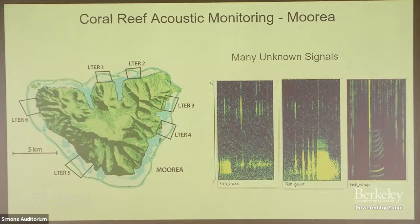Another really big project we're working on right now is in Moorea. This is also an OceanKind funded project, and it's in partnership with UC Santa Barbara, Oregon State University, and the Coral Gardeners. Moorea is an island next to Tahiti, and it has these interesting long-term ecological research locations all around it. There's 6 of them, and people have been doing various studies in those LTERs since the 1970s. Things like coral counts and fish counts and water samples. And we're really excited to be working down there.